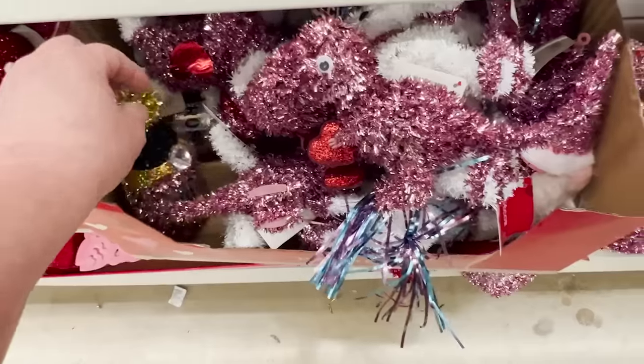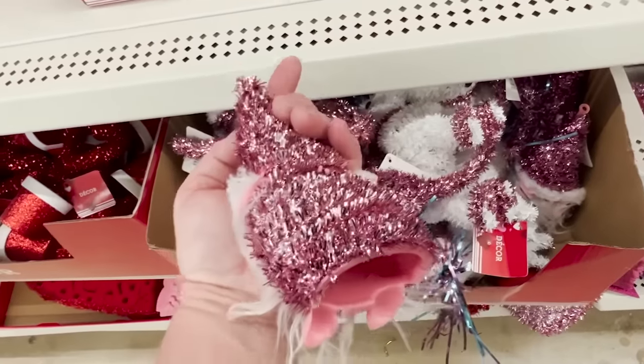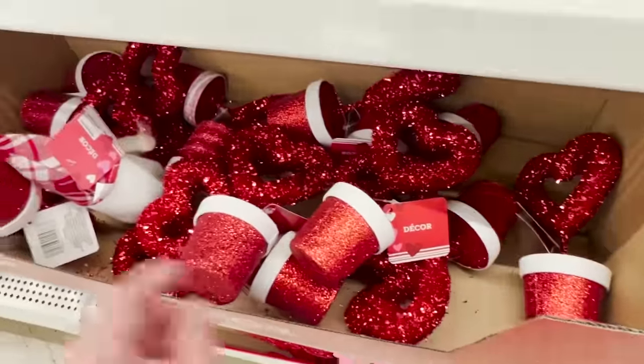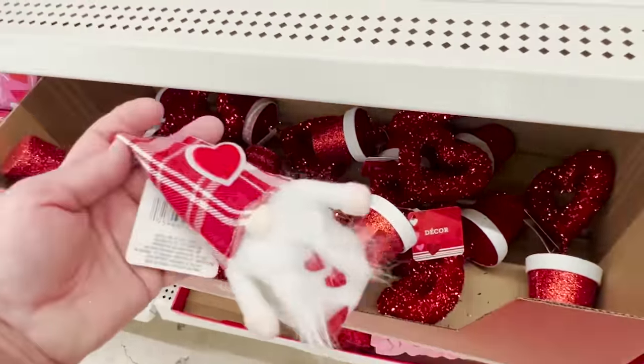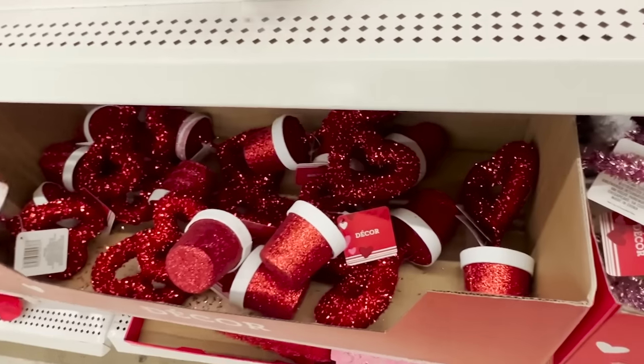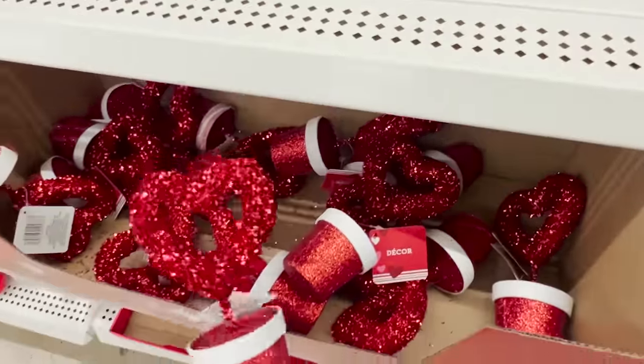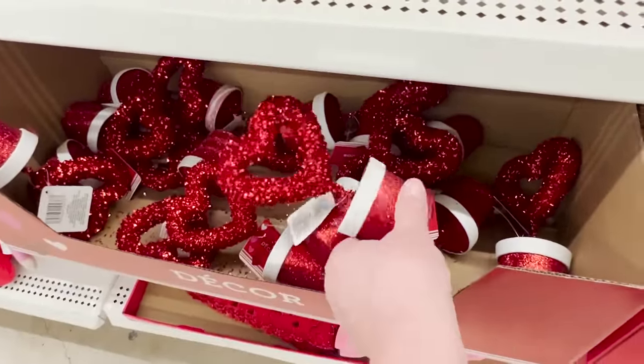So they have a unicorn and a dinosaur, because nothing says Valentine's Day like a dinosaur. They also have some champagne bottles that are super cute, and then these little gnomes that are all in pink, and then some tabletop foam heart decor, along with this cute little gnome that is actually the perfect size for that kissing booth. We'll have to see if we find him again here in the store as we go along.